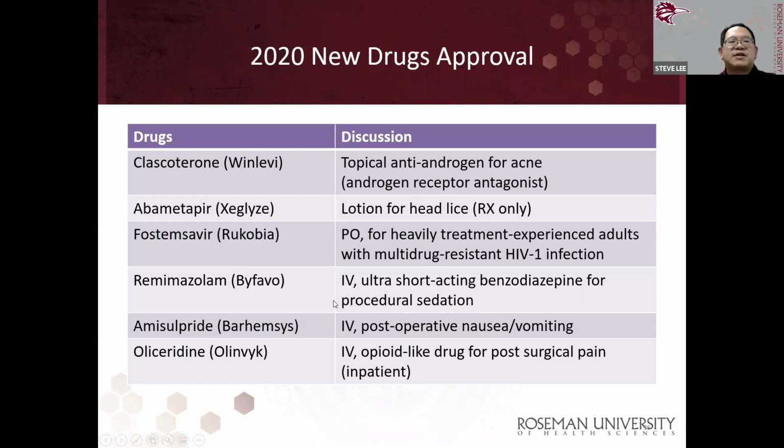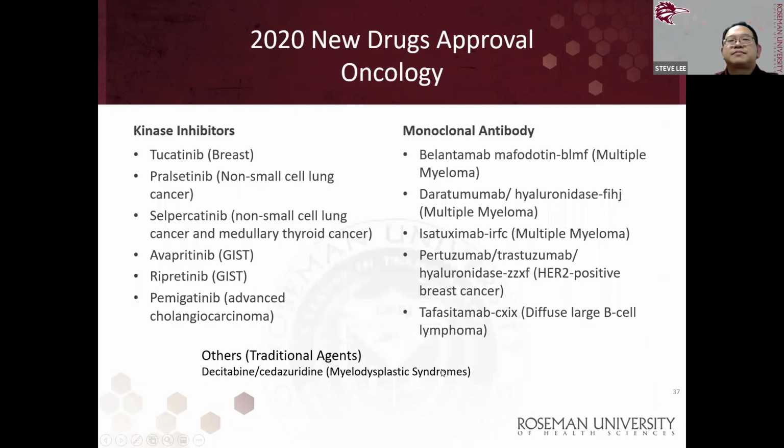So for example, remimazolam is an ultra short-acting benzodiazepine for sedation. Amisulpride is available as an IV now for postoperative nausea and vomiting. But if you look at the drug closely, you might have seen that in some other countries, it was studied as an antipsychotic. And then olinvyk (oliceridine) is an opioid-like drug for surgical pain, and it's only given in an IV formulation. So most likely it's going to be in an inpatient setting.